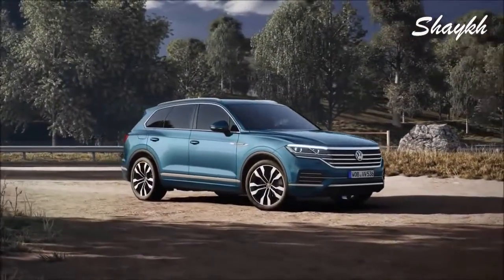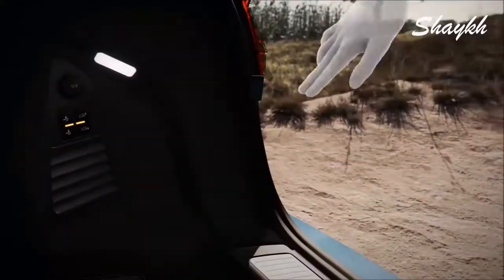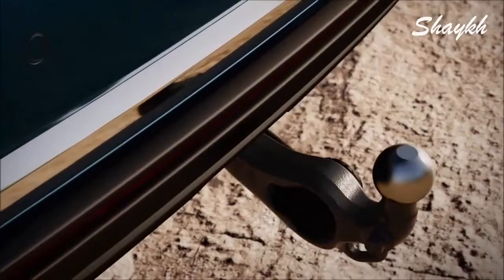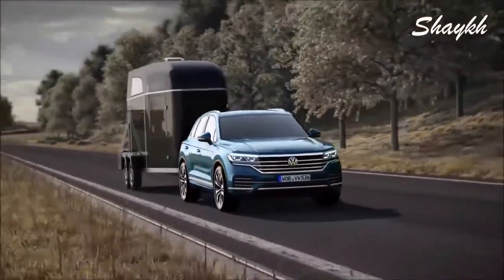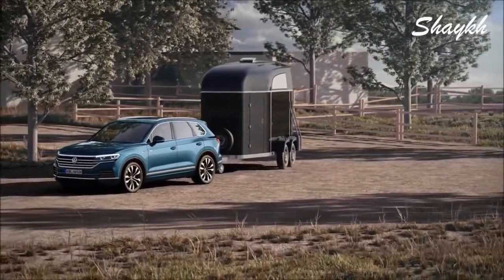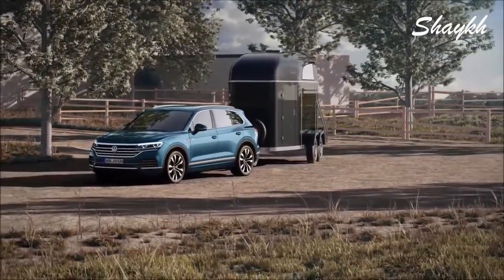Being an SUV, the Touareg is able to tow particularly heavy loads. At the push of a button, the tow bar moves into position fully automatically. It makes the Touareg a towing vehicle with a towing capacity of up to 3.5 tons. Maneuvering with a trailer can take some learning, but doesn't have to, thanks to Trailer Assist, Volkswagen's towing assistance system.